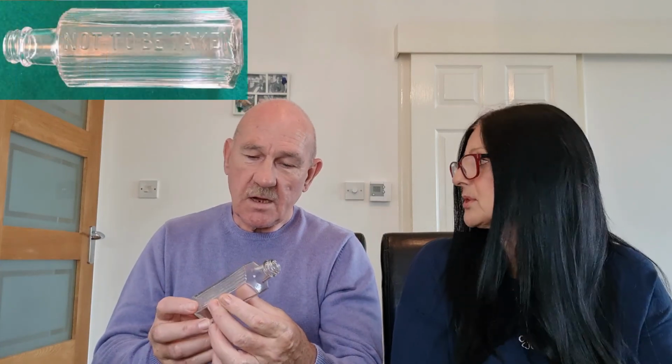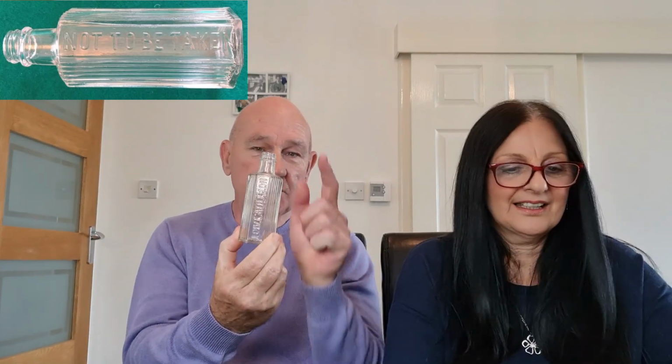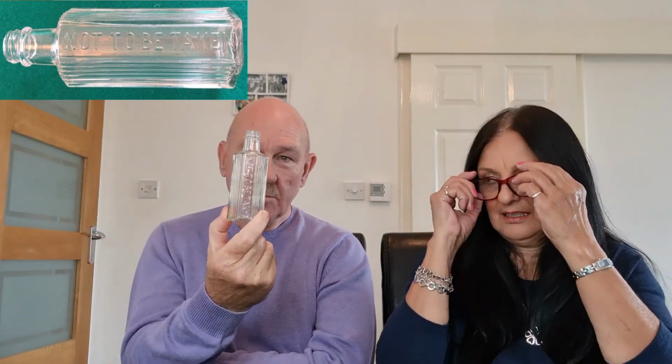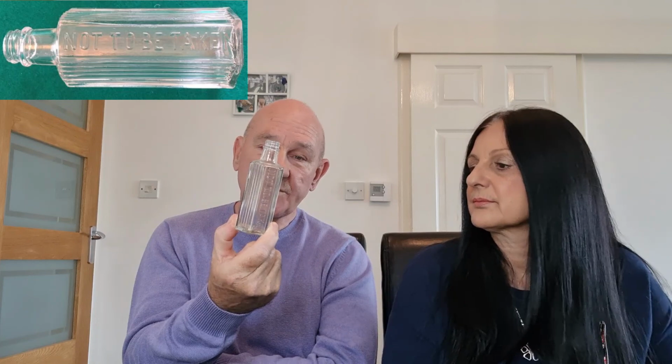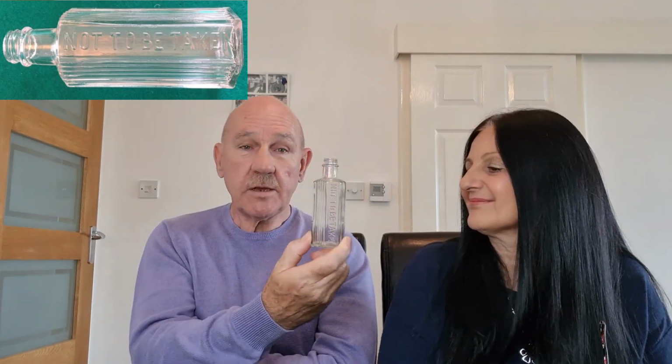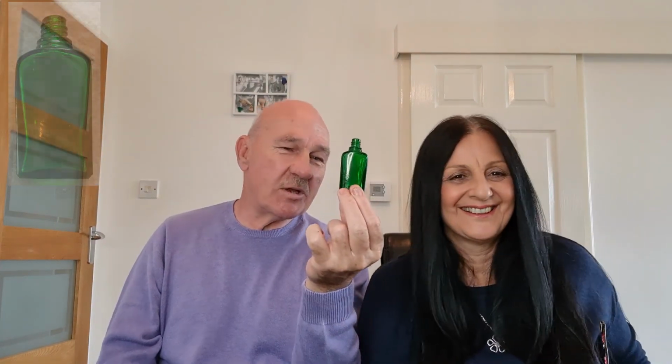Very nice. On the subject of screw tops, I found a poison not to be taken. Clear, but screw top. Now I can find a clear one with a dropped lip, but they're rare. But I can't find one with a screw top, so I don't really know. But nice, that. We haven't got a clear one, have we? So that's going in our poison collection as well. As we've said before, we don't mind screw tops. And on the subject of screw tops, I found that one, beautiful green though. And I thought I've just got to take that. Broke my rule. But it's a beautiful green.